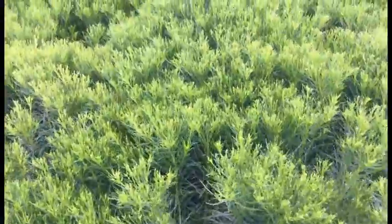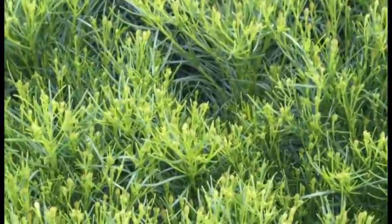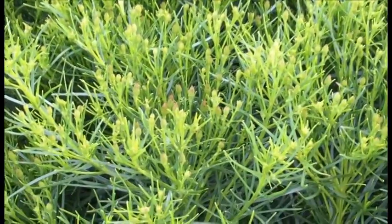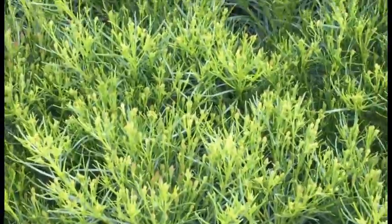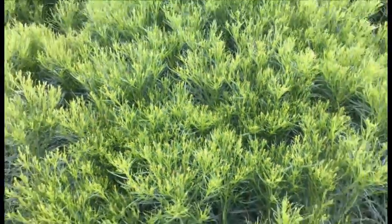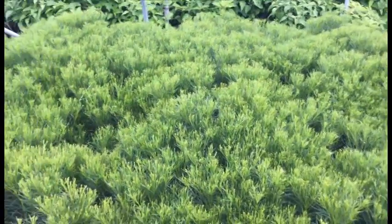All right, here we are at Veronia Iron Butterfly. Check these guys out. I don't know if you can really see. I'll zoom in as best I can. It's got some tiny buds on there, and they are a bit on the small side, but you know what? It has a whole lot of buds. So once you start getting some flowers, this thing's just going to really pop with a whole lot of color.